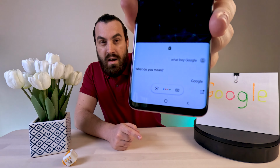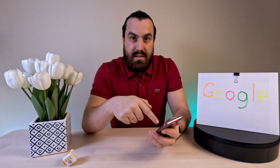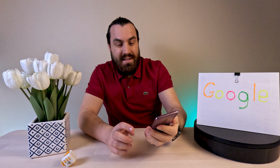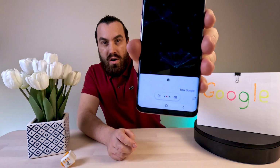Even when I pronounce "go go," the assistant is recording like a Google. Look. I'm not sure if you can see clearly, but "go go" is not working properly. I can call my Google Assistant with "hey go go." Look how. "Go go." Even when I pronounce "go go," the Google Assistant, which uses artificial intelligence, identifies the words like a Google. How? Explain me, please.